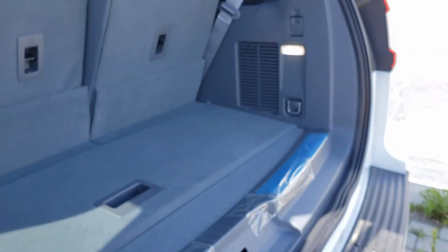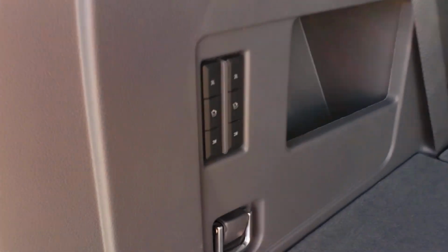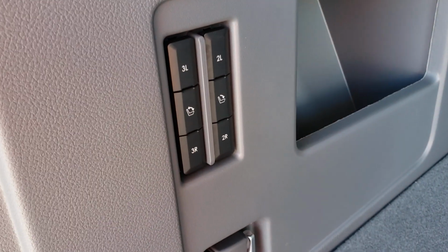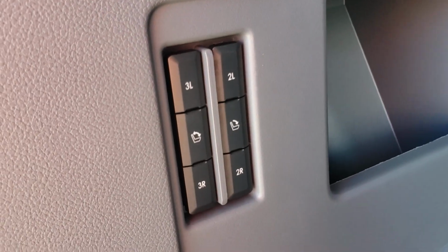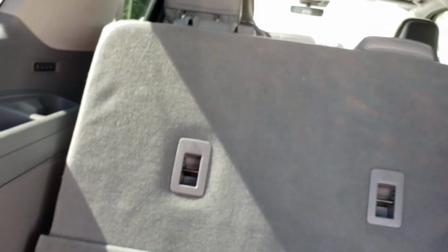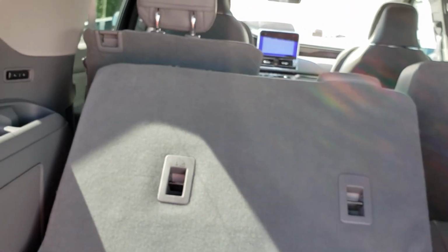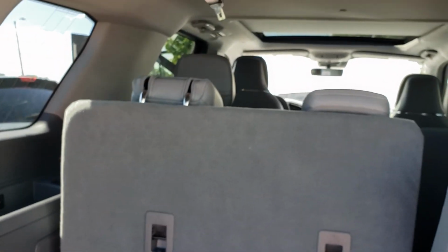So for the trunk, I mean, it's still nice with all the seats out. Oh, so this is the control. Okay, so this is the control for all of the seats. You can do all seats. You can do left, right, something like that. Yeah, so like that. Oh, wow. That's nice. And then you can unfold them. So this is like a luxury SUV stuff. You can fold and unfold.